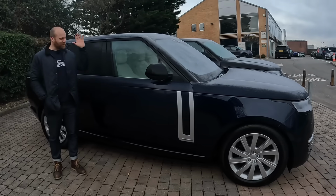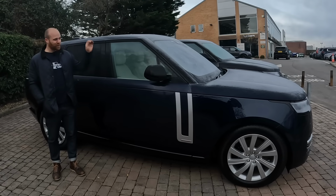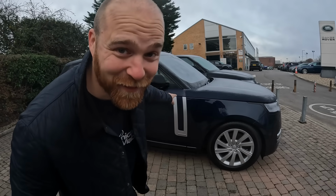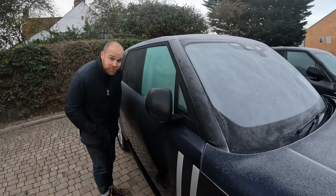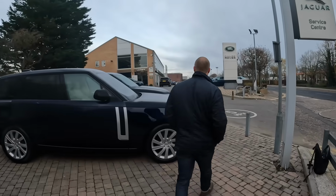This right here, this is a brand new Range Rover, and this particular model costs £144,000. Now, I don't know who you think I am, but I cannot afford this car. I think I need to set my sights just a little bit lower. Let's see if they've got anything else a little bit cheaper.